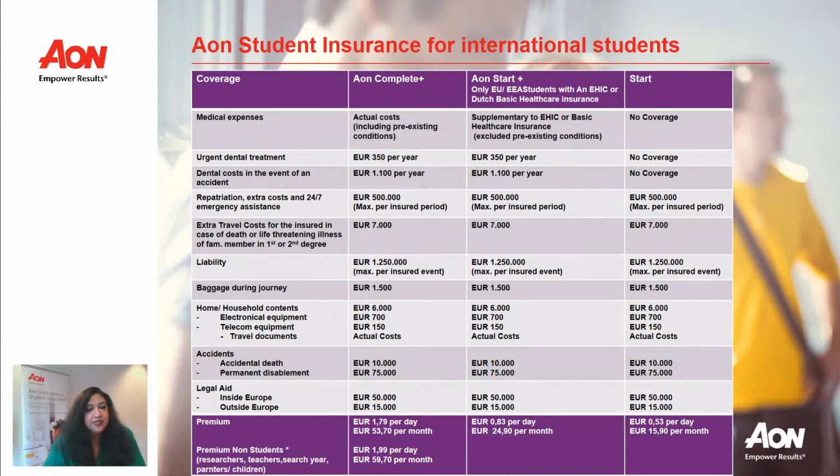The premium for this insurance is around €53.70. Depending on the university you're from, it can differ a little bit. But if it's higher, then there's also an extra coverage. But the normal premium of this insurance is €53 per month and €1.79 per day. I always advise you to check our website or ask your international office at the university.